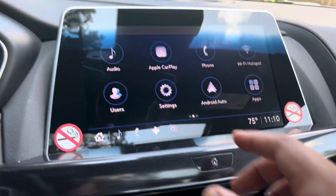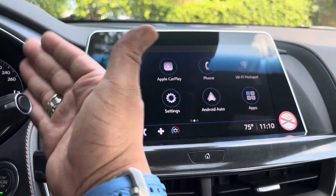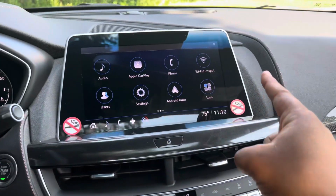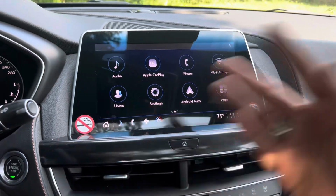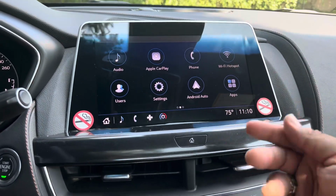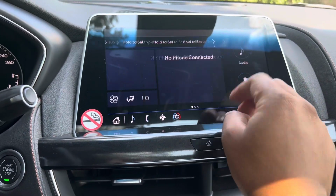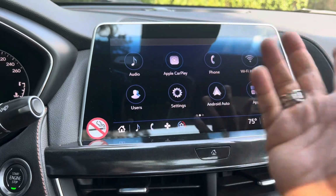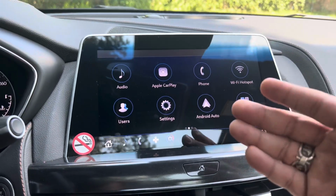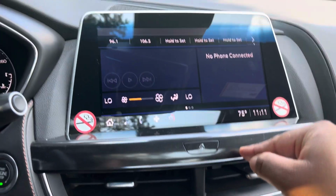Infotainment is fairly straightforward. There's nothing really crazy about the screen. You can get an upgraded screen, so you can get a screen that starts over here and finishes over here. That's part of the Platinum package. If that's that extra 10 grand I was talking about, probably worth it. But pretty intuitive screen, pretty responsive, nothing crazy. Apple CarPlay is there. Android Auto is also there. It's also very wireless, no big deal. Home button down here takes you back to the home spot, no big deal.